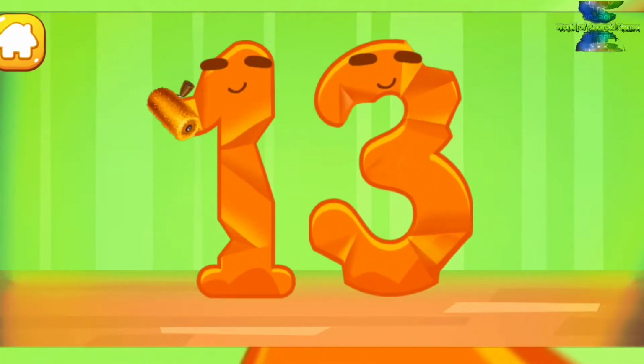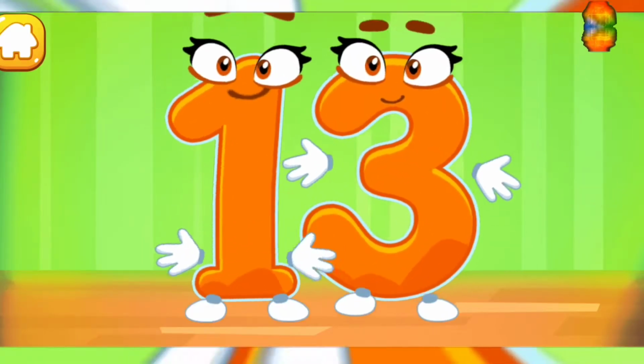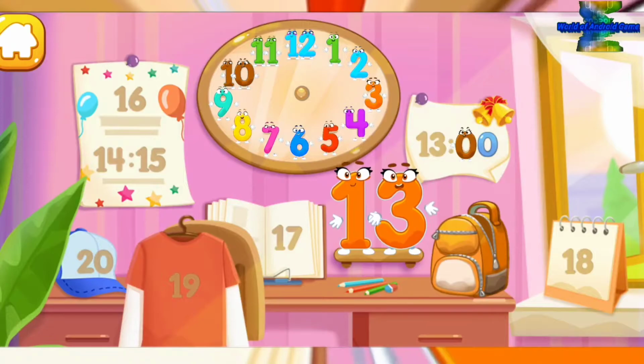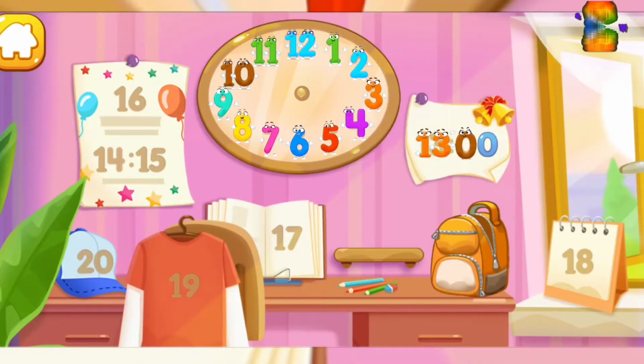Smooth out the number 13. Ready? Put the number 13 in its place. Great!